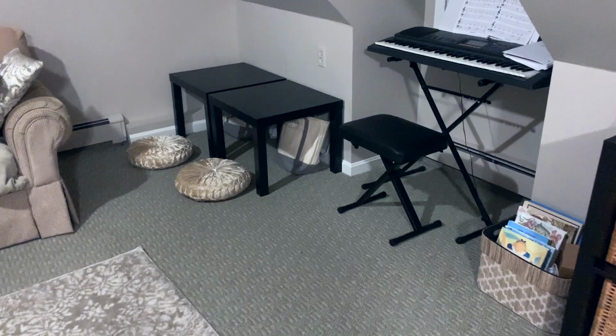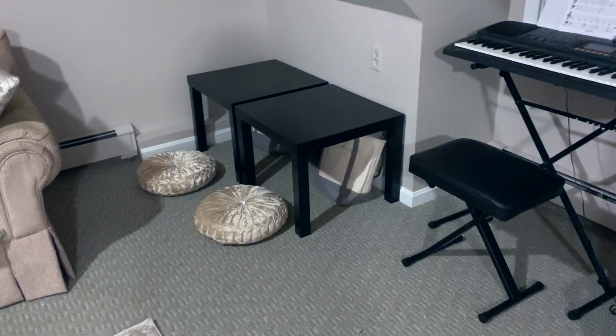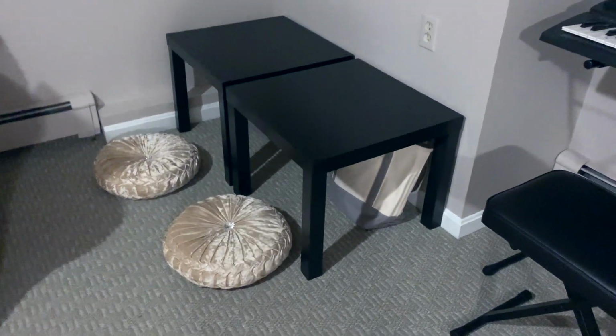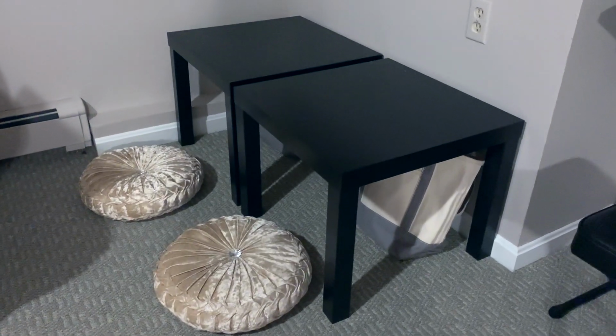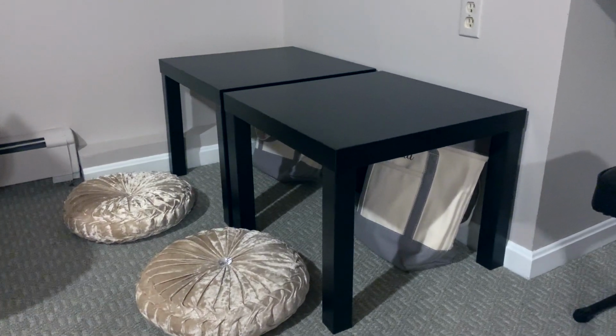They are side tables, I believe. They're from IKEA, and they were only about $10 each. Actually, they're really lightweight. My children put them together, so they're very easy to assemble. They're lightweight because they don't necessarily have to stay right here. They can move around the room, around the house. We've even brought them outside. So these are really nice.